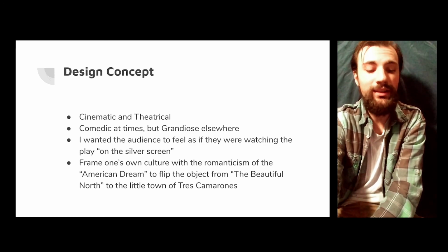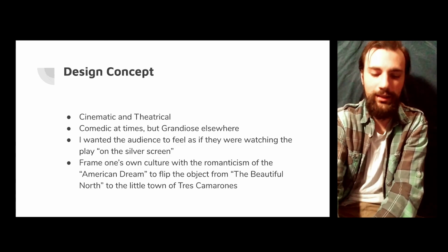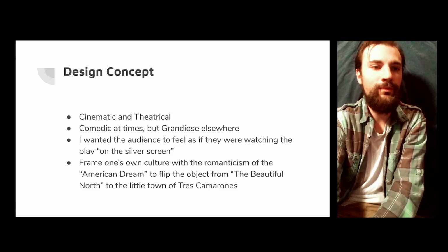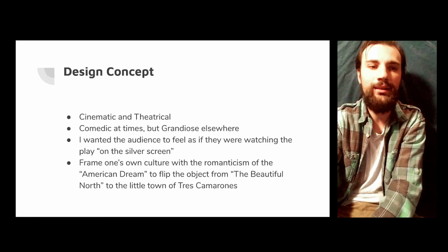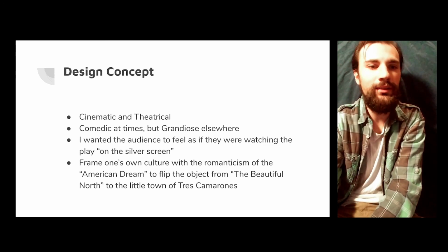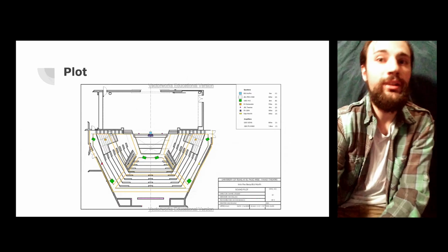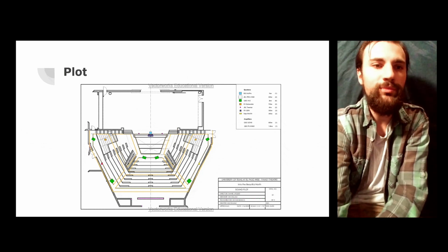So framing that as really the thing to romanticize, that's what the play does. I wanted to make sure that that was the thing that was cinematic. The elements that come from Nayeli, those are the things I wanted to accentuate. It's not the beautiful North really, it's Tres Camarones. So that's where my design comes from. Now we go into some of the technical stuff. Here's my plot.